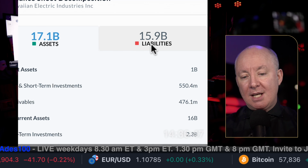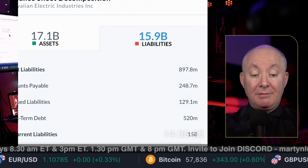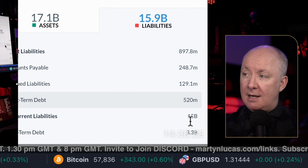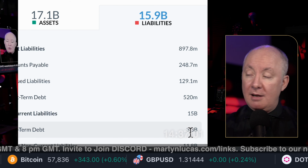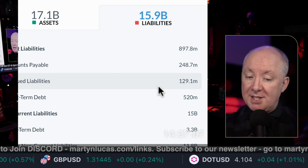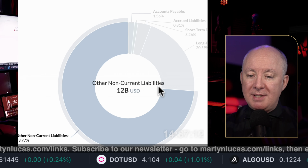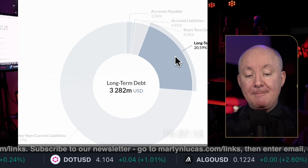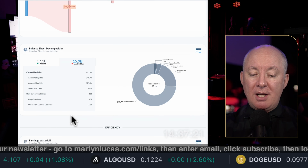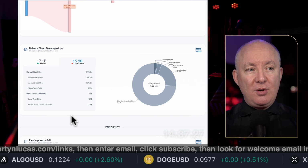550 million on cash, 15.9 billion short-term debt. Long-term debt, 3 billion. The short-term debt and long-term, they can pay off their short-term debt, so that's okay. Their long-term debt, they can't touch the sides of that. But things are going to increase and improve. 3.3 billion long-term debt, short-term, 20%. That's all of their liabilities. So, not too bad a story, considering what we've been through. This could be an opportunity.